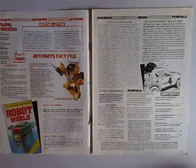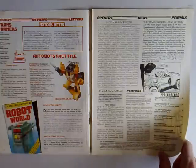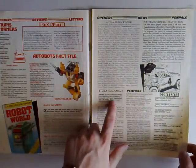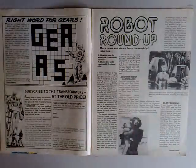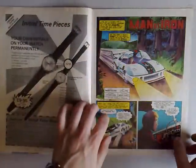Stock exchange, that would prove a very popular thing in years to come, where people would write in with their wanted lists. Like this guy's got a wanted Jazz with all weapons, and he will swap a brand new Mirage with all weapons. And it's even got his address. So that's handy. And then we've got the Robot Roundup, and we've got the Gears crossword.